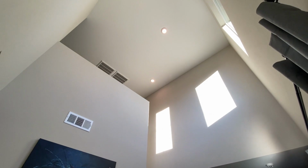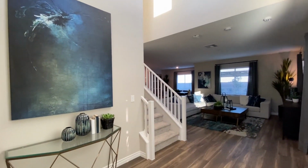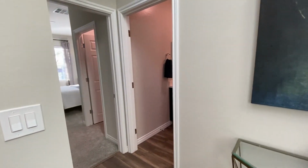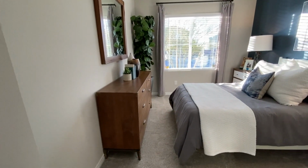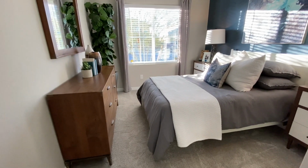Check out the ceilings in here. Really, really cool. Before we get into the living space, let's head over here. We'll head upstairs and check everything out. So nice thing about this one, there's actually a bedroom downstairs, and it's a smaller bedroom. It's probably 10 by 11, if I had to guess.